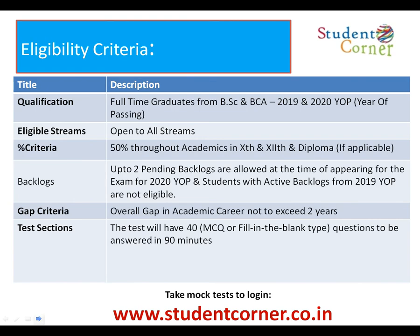Regarding eligibility criteria, qualification: full-time graduate from BSc or BCA, 2019 and 20 year of passing. Eligible streams: B.Sc Computers, where Computers is one of the subjects, and BCA students are eligible. Criteria: 50% throughout academics in 10th, inter and graduation. Backlogs: up to 2 pending backlogs for 2020, and for 2019 there are no active backlogs. Gap criteria: not exceeding 2 years.